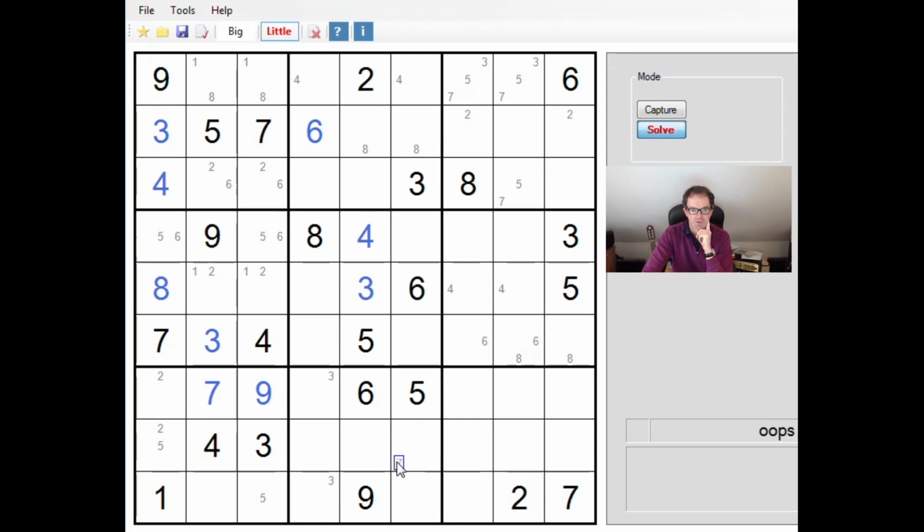Let's have a look at the rest of this column. 1, 7 and 8 to place. So this is a 1 or an 8. 1, 7.